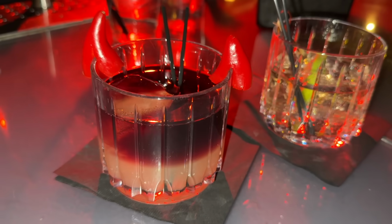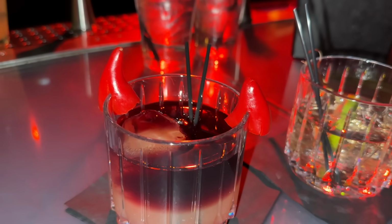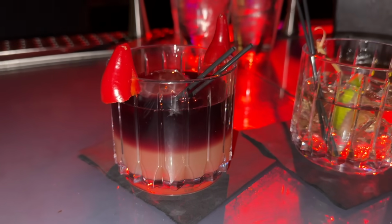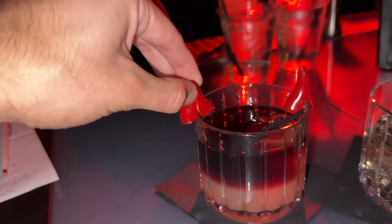All right, so this is the Devil's Margarita. It comes with Herradura Blanco Tequila, Cointreau, Ancho Reyes, Red Bell Pepper, Agave with Pinot Noir. And at the bottom, you're gonna have more of that margarita and the lime. That is very interesting. It's wine and tequila at the same time. Your boy got a Casamigos shot over ice. Of course, we gotta keep it light. These little horns, I thought they were plastic, but they're actual peppers. That's pretty cool.